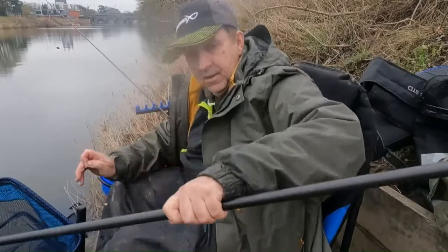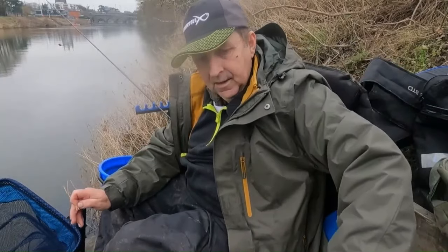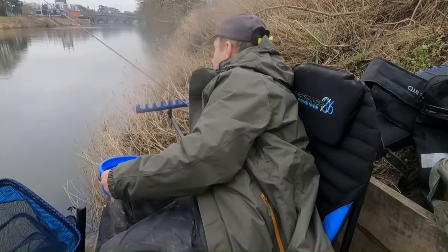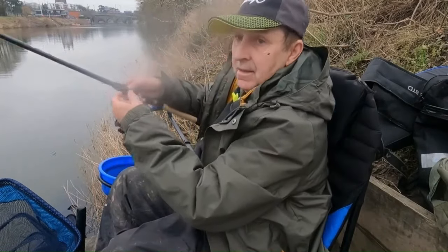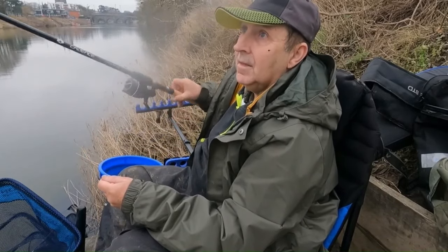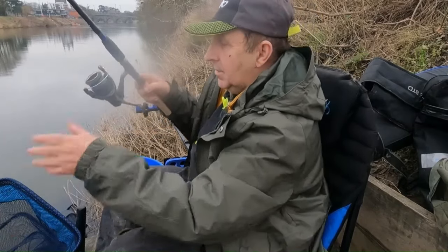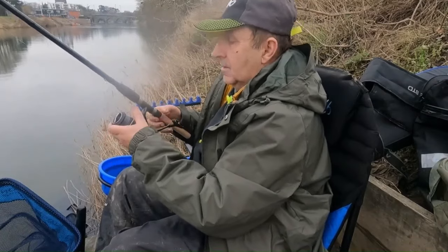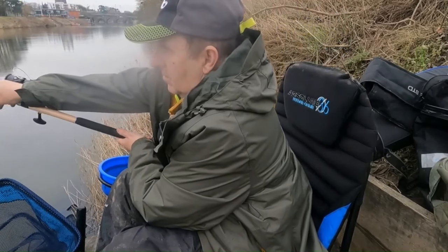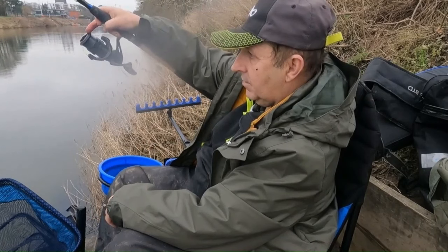The only thing with this peg is, it's so awkward to put a landing net, because you've got the platform steps right behind you. But at the moment, I'm not really bothered about that, because I'm just happy enough to catch a few fish. That's another cast right in the middle. It's definitely where I want it.